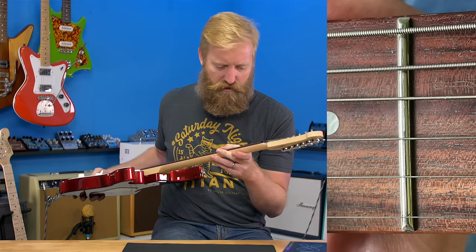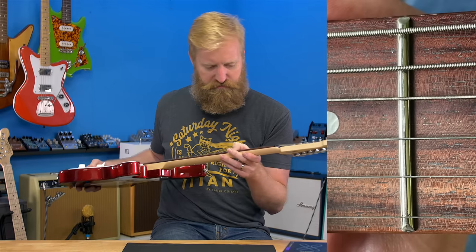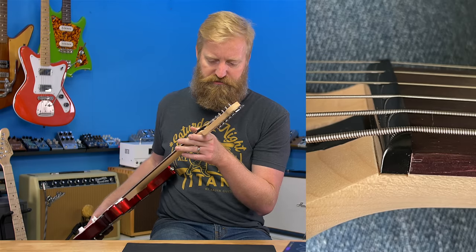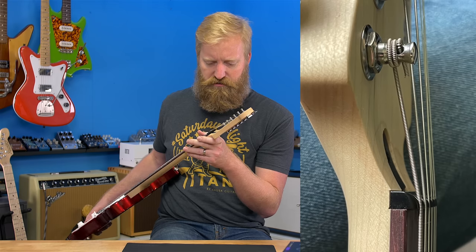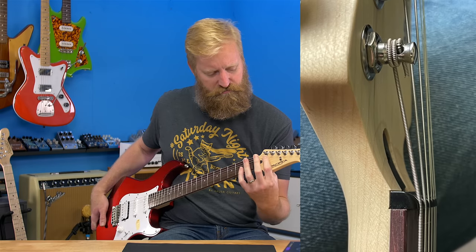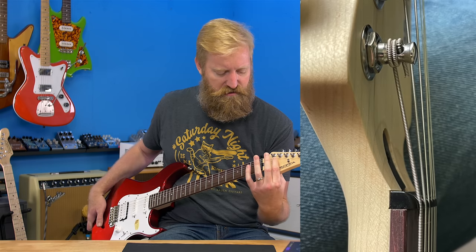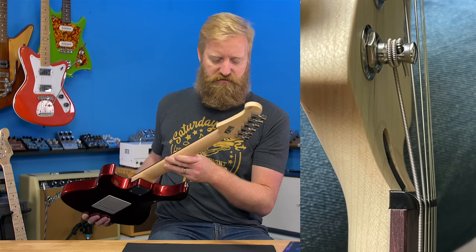The frets are mirror polished. They're very shiny. Different style nut compared to a Strat. Very gentle break angle across that nut too. Normally I would have expected some string trees further up here on maybe the D and the G to increase that break angle just a little bit.